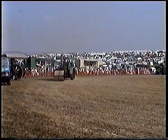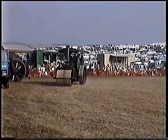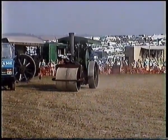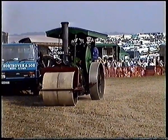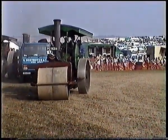Number 9 is Nathan Porter, Angelina, owned by Ron Hood of Aldershot. There's Ron, he spent most of his time this year in America. Aldershot, I should have said, I do beg your pardon. And I bet he steamed it all the way. We're rather proud of Ron, the fact that he used to steam all the way, so we found he was too mean to rent a low loader.